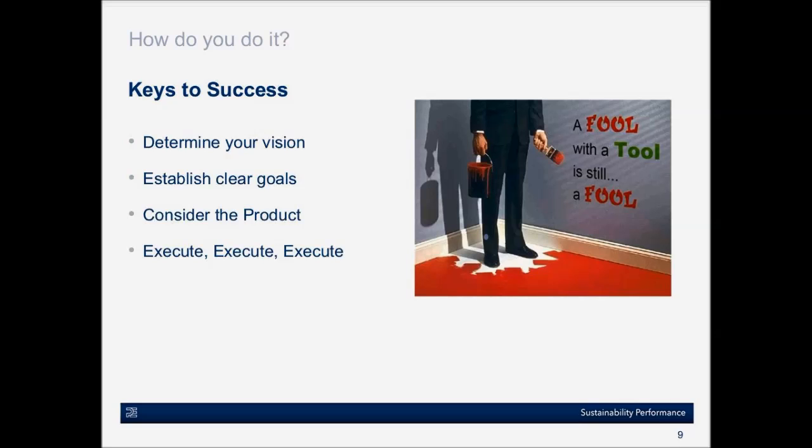So you can put great tools out there or a great commitment, but a fool with a tool is still a fool. We still need to give them the reason to do something differently.